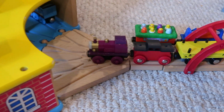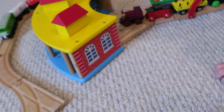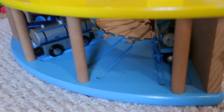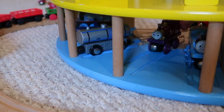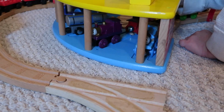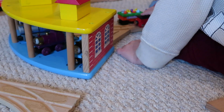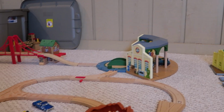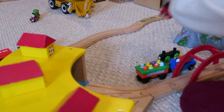Oh no. The car's, oh good, the car stopped. Oh no, there's not enough room. There's not enough room. Oh, there's one spot left for Lady. I see one spot left right there. Good job. Now they can rest after a hard day's work. You might need to take them to the other garage over there. I guess we can leave them right here. Oh yeah, they can just park outside the garage.